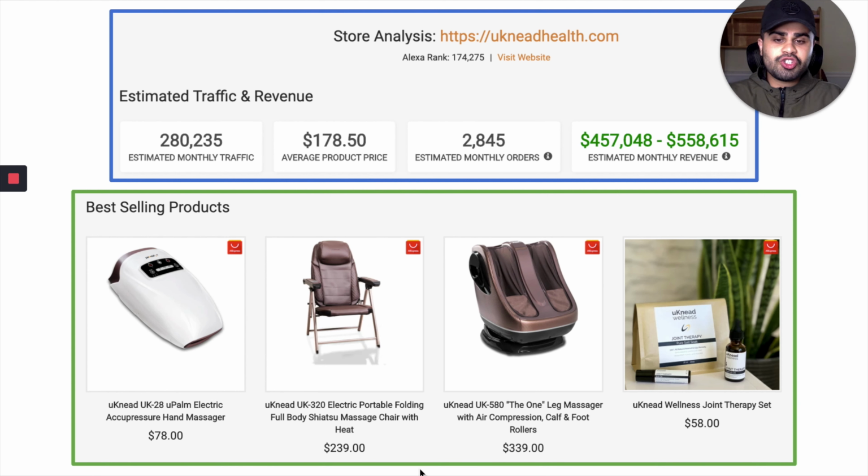Their best-selling products are the actual hand massager that we saw on the Facebook ad library. Second, this electric portable folding chair, which we did not actually see them running ads to in the Facebook ads library, but maybe they're running Google ads or something like that to the chair. And last but not least, the main ad we are talking about in this video, which is the leg massager with air compression for your calf and foot, and that is at $339 as we saw on the website.